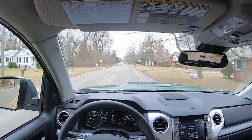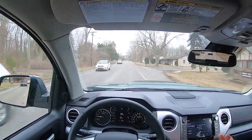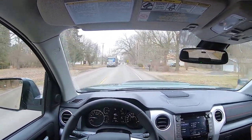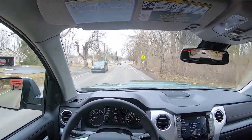Overall rating, I would give this system about a 7.5. It surprised me. I wasn't expecting it to sound this good. It's definitely not competing with the top multiple $1,000 audio systems, but it's much, much better than a standard system in a truck like this.